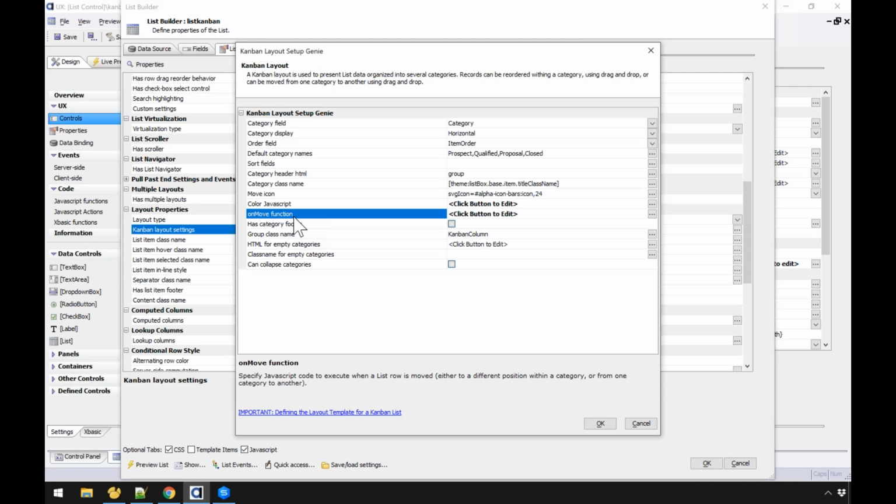So it's very easy for you, because Alpha is doing all the hard work of managing the layout, managing the move and drag. You don't have to add any third-party products or anything else. And that's an important concept, because as you'll see later in the year, there are some new enhanced capabilities coming to the list control that are going to allow you to have other types of representations, and they're going to have the same behaviors. They're going to have an onMove function. They're going to have a color JavaScript function. So if you learn this now, then when the next one's out, you already have the skill sets to be able to do things along those lines.